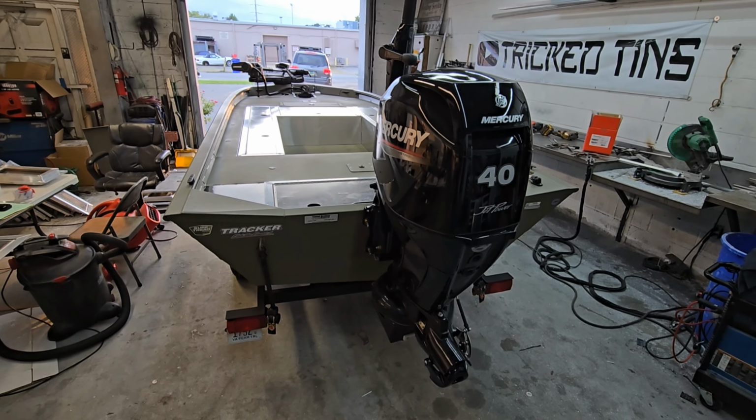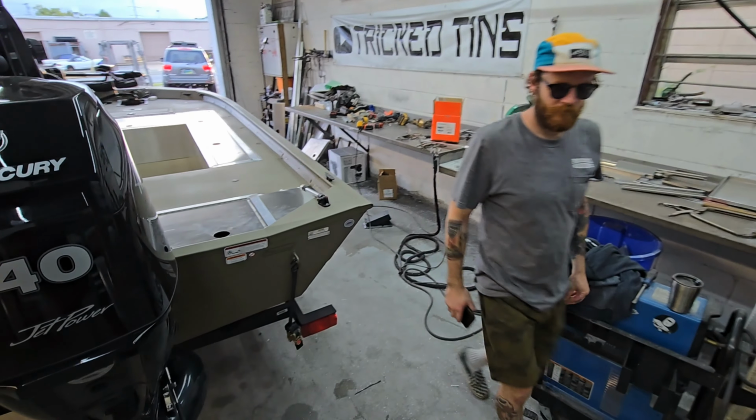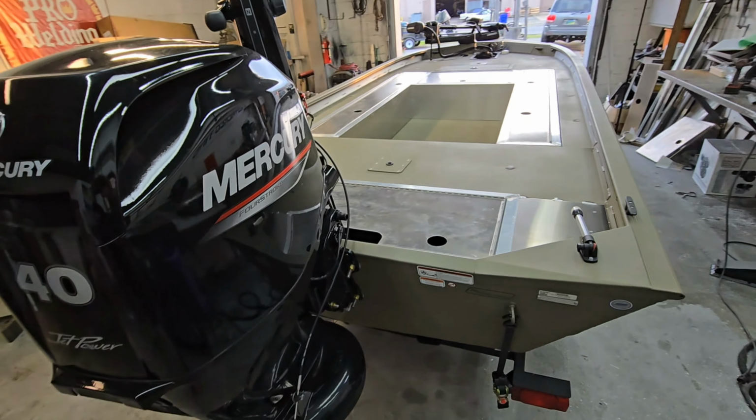All right, guys, Austin brought the boat back. We finished it up a little bit here today. He was just taking a picture of his pretty work over there. Good job, dude. This thing looks sick, guys.